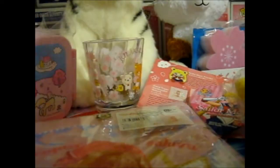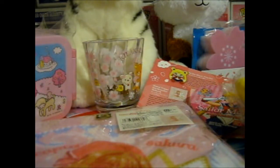But also, I never showed you the tag, did I? It actually says, My Melody, aluminum cooler bag. It's about 28 centimeters across, then 15 that way, 16 that way, and 12 this way. So it's a pretty decent size. 15 by 16 by 12. And the 28 up there.